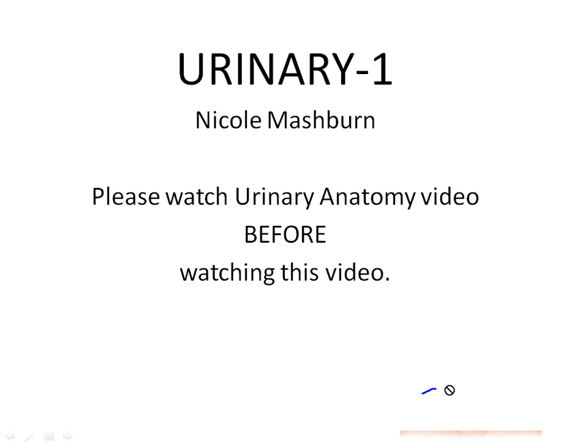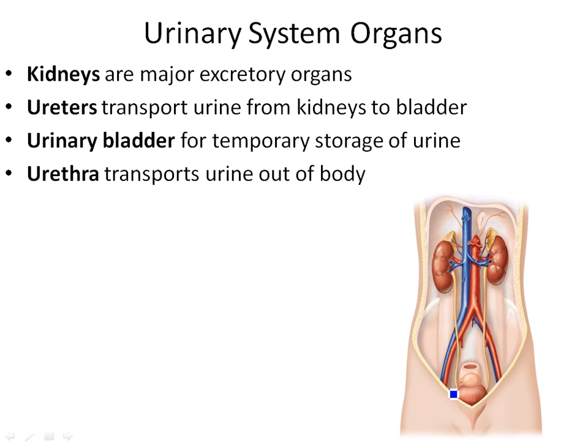Let's get started. What we're talking about is the urinary system. When we talk about the urinary system, we're talking about the kidneys. Going back to 201, when we first talked about the general overview of the whole body, you've got your kidneys, you've got your ureters, two of those. You have the urinary bladder, and then there is a urethra, which transports the urine out of the body. So the kidneys are the major excretory organs. That means they help you get rid of waste products. The ureters transport the urine, which is what you form from your kidneys, from the kidney to the bladder. The bladder is a storage facility, and then the urethra allows the urine to leave the body.